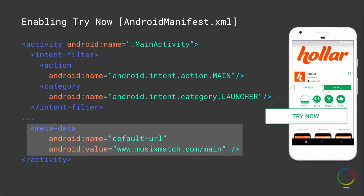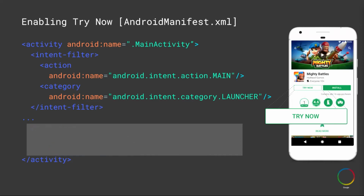How easy it is to enable Try Now is evident from this slide. Just going to your Android manifest and adding a default URL is enough. It is more of a configuration rather than a coding change. And if you are a game, or if you do not have a prominent web traffic or web URL, even a default URL is not needed. So literally, once your app becomes instant, it is zero effort to enable the Try Now button.